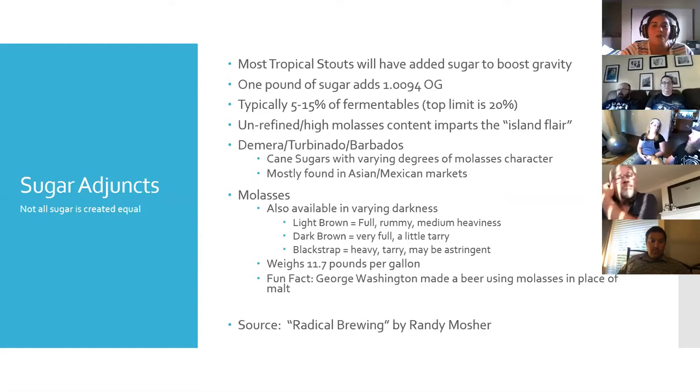And as you go from Demerara to Barbados, you get the darker color, which means more of that molasses character in it. Those are going to be pretty easy to find if you have a good Asian or Latin American market. It's very common. There's also a few other names out there as well for similar products.